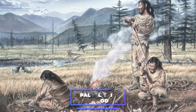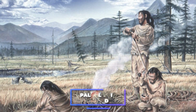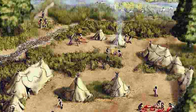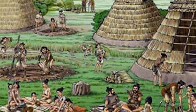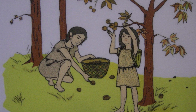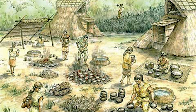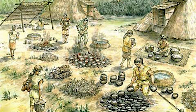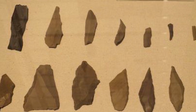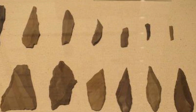The Paleolithic period in Japan dates back to around 40,000 to 12,000 years ago, representing a very ancient era. The people living there back then were what we'd call hunter-gatherers, meaning they hunted animals and gathered plants to get by. These folks were the original DIYers. They had to make everything from scratch. Their go-to toolkit was made of stones, and they'd expertly shape these rocks into all sorts of tools.